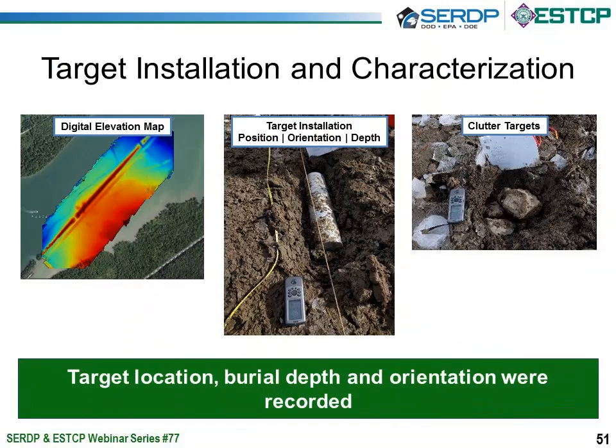So this shows the target installation and characterization. We have a digital elevation map that was collected during the testing. So you can see, with the lake bed drained, this is the profile in the test area. Also, as we buried the targets, we can see a buried solid aluminum cylinder here in the middle plot. We can bury it. We can get the orientation and position, and very good ground truth of exactly how this target is placed. We also have a number of clutter targets. One of them is shown here, so this is a rock that was buried. We also have position and depth of burial there.